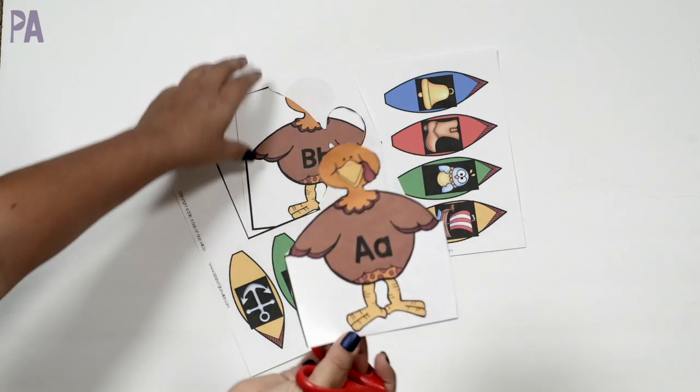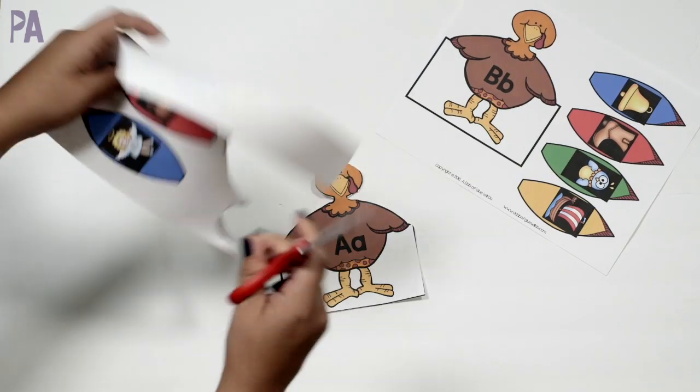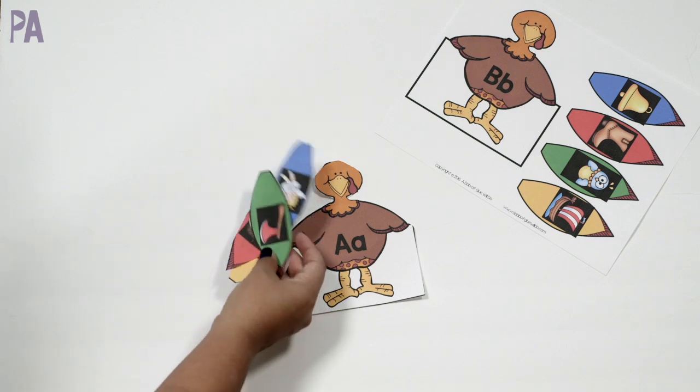Okay, so we got our A here. I'm going to put this one over here to the side. And then, of course, you cut out the feathers. Once again, laminate these after you cut them out. And 5 minutes later, I have them cut out.